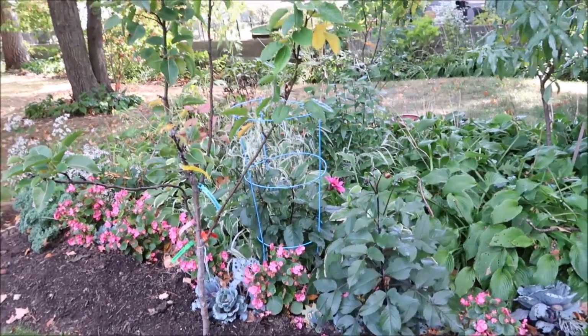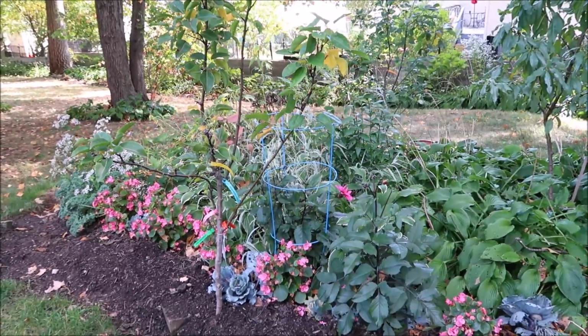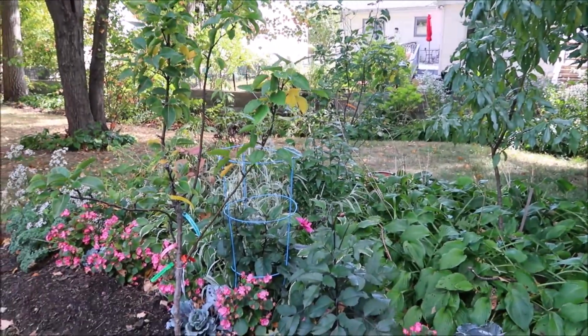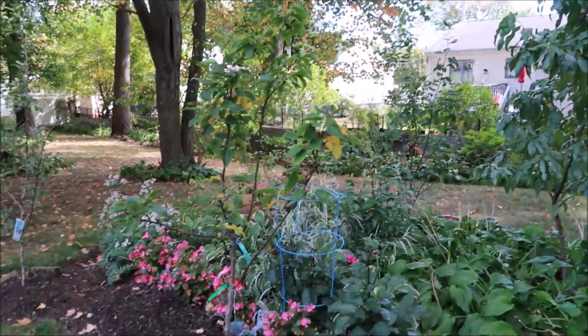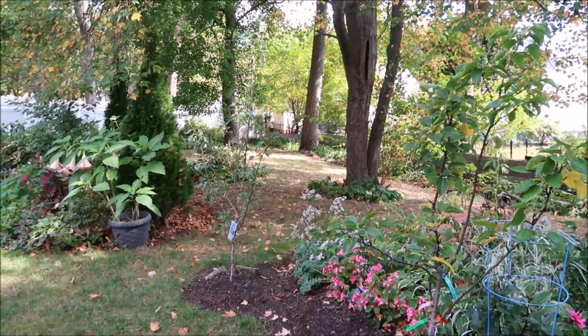My fruit trees are doing well, and they're growing, getting taller and bigger, and I think that we'll have fruit next year from the peach tree, the apple tree, the Asian pear tree, and my other pear tree.